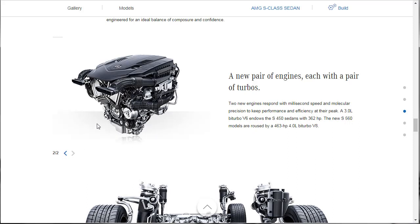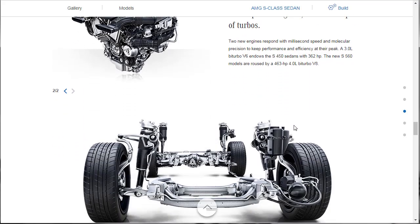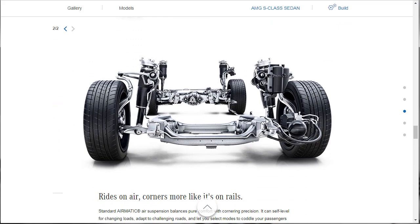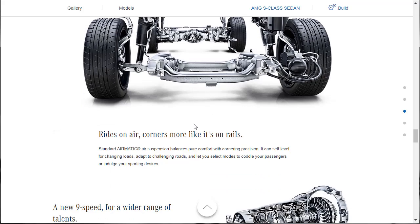Is this the V8 or is this just another shot of an engine? We don't know, but it doesn't matter. So here's a shot of the chassis. Rides on air, corners like it's on rails. So it's got the air suspension. You can see the big air shocks up here. This is what costs money on days when it's outside of warranty and you have to do some work on this bad boy. All good until those things exist. Who cares, though, right? It's not a detractor for me.